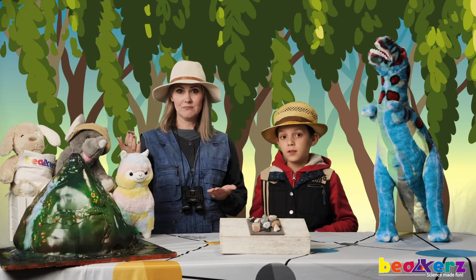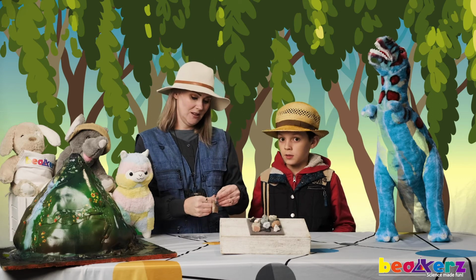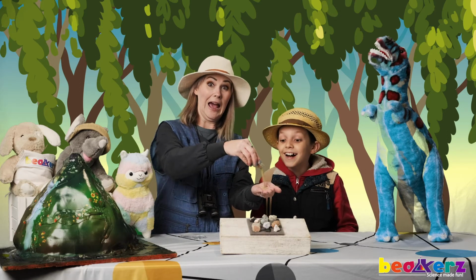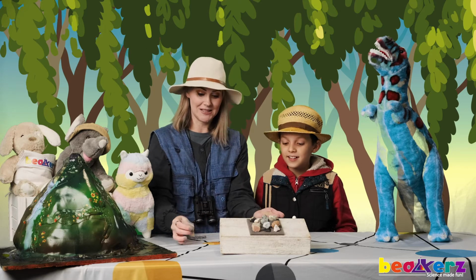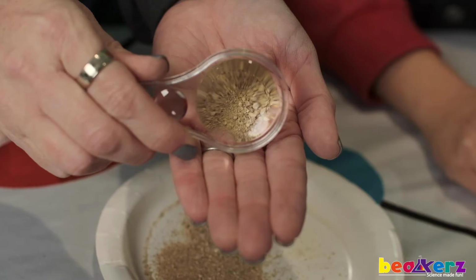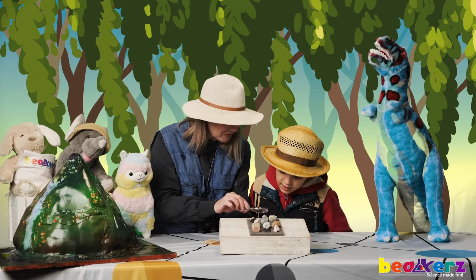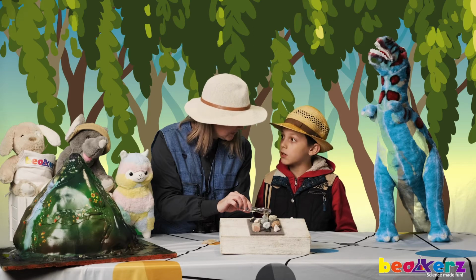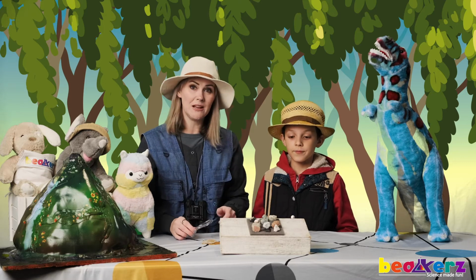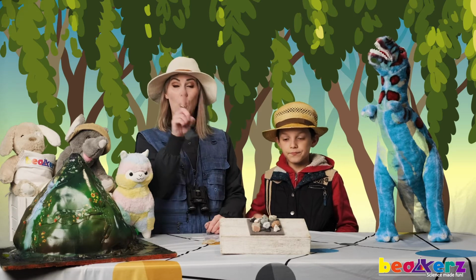Have you ever gone to the beach, even at a lake or the ocean? What do you see in between your toes as you walk to the shore? Sand. Sand, that's right. And if we take our magnifier and we look up close, what do we see? What do you see, Aiden? Teeny little rocks and teeny little pieces of something, right? Yeah, it looks like broken down rocks. Yeah, broken down minerals. That's right. So the wind has broken down these minerals into tiny little pieces. Pretty cool, right?